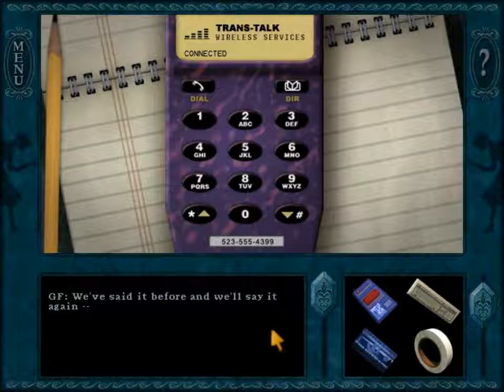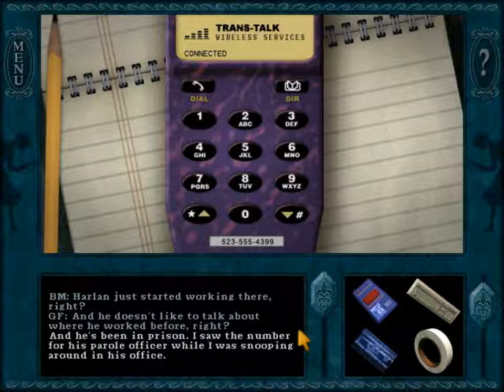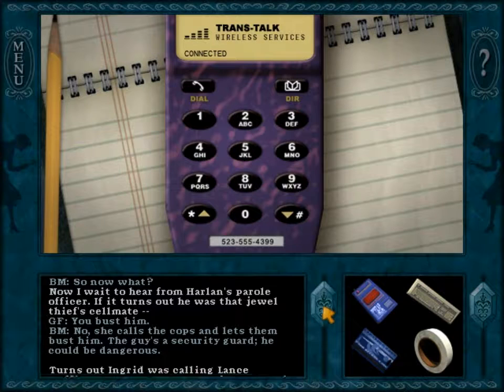We've said it before, and we'll say it again. Suspect list. I found out that the man who may have hidden jewels in that stolen carousel horse died in prison, but his cellmate, who apparently looks a lot like Harlan Bishop, was recently released. Harlan just started working there, right? And he doesn't like to talk about where he worked before, right? And he's been in prison. I saw the number for his parole officer while I was snooping around in his office. I think you better call Miss Santos. We already talked. Turns out Harlan told her he'd been in prison when he interviewed for the job. She hired him anyway. So now what? Now I wait to hear from Harlan's parole officer if it turns out he was that jewel thief's cellmate. You bust him. No, she calls the cops and lets them bust him. The guy's a security guard. He could be dangerous. True, very true.